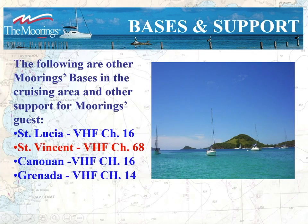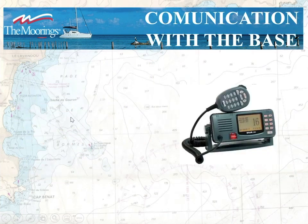Your support base, as you move through the islands: if you do encounter any problem with the boat, on St. Lucia, our Moorings base monitors channel 16 between 8 and 4:30. However, you do have a little cell phone which will be given to the captain prior to departure. We recommend using that to call Moorings customer service if you have any problems with the boat in whatever location, and then we will assign a technician to come to you. In Canouan, the support personnel there monitor channel 16, and the Moorings base in Grenada monitors channel 14 between 8 and 4:30 in the afternoon.